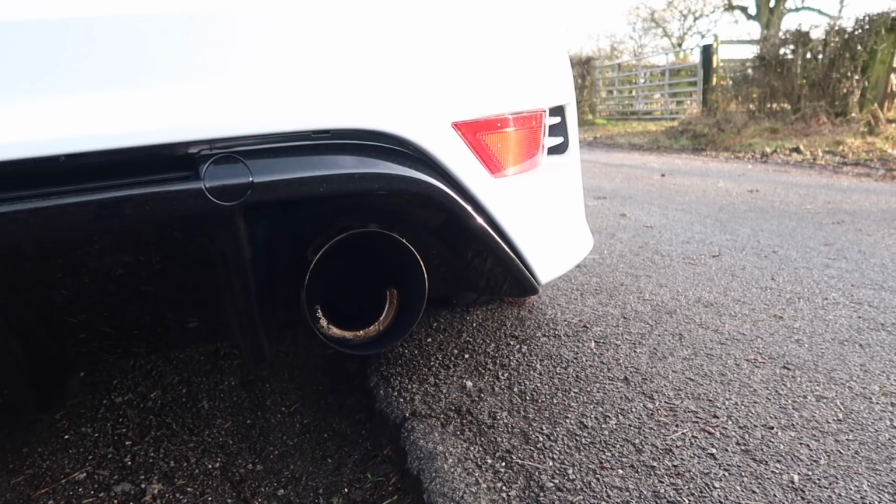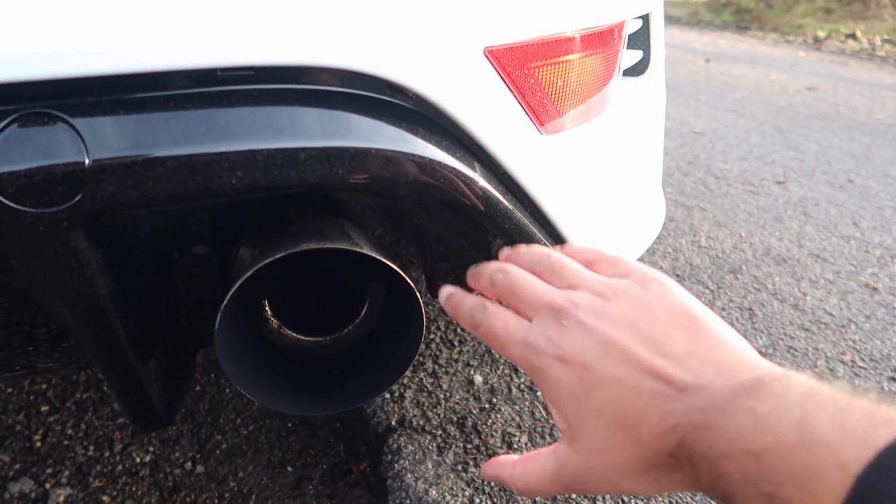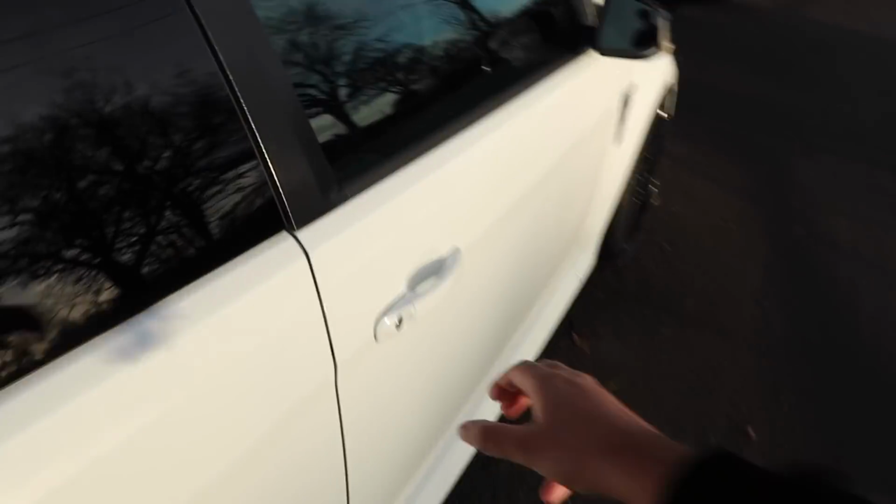Thunderstorm exhaust system, turbo back. To give you guys a perspective, it's literally the size of my hand, or probably a bit bigger actually. Quite an aggressive diffuser as well. But yeah, moving on to the interior.